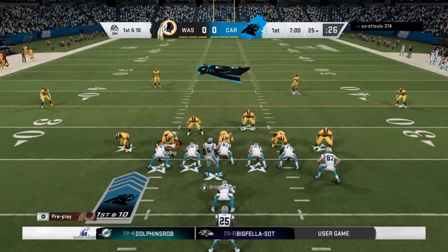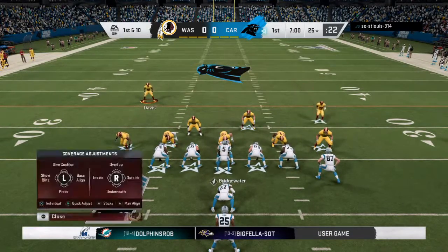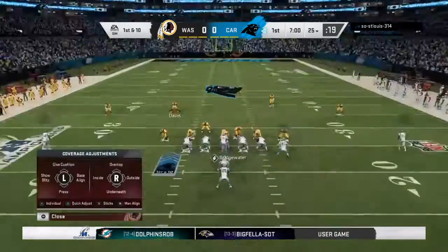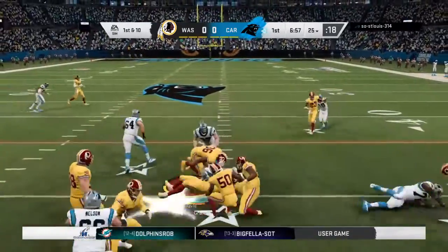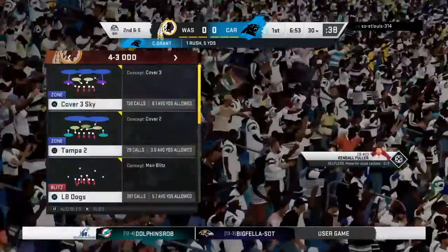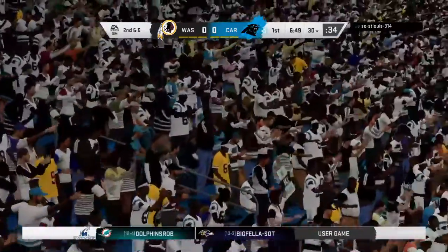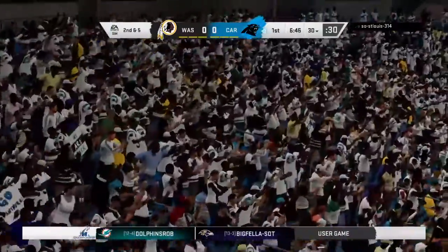Check 56. Check pass. Watch twist. Hey, alert 3. Watch safety creep. Let's go. Now the Auburn product, Corey Grant, and he'll get this from the 25 to the 30 for a pickup of 5. I call that play a success. A nice inside run sets up a very manageable second down. A very solid gain on that play.